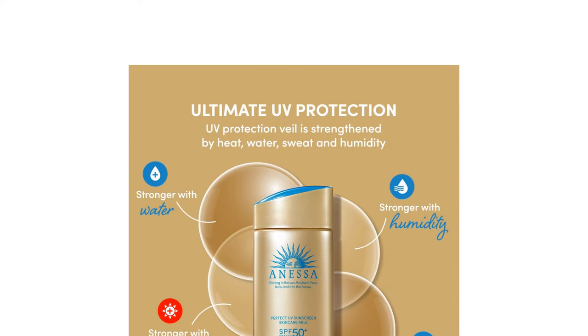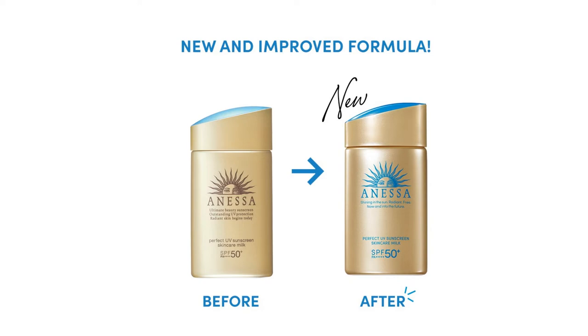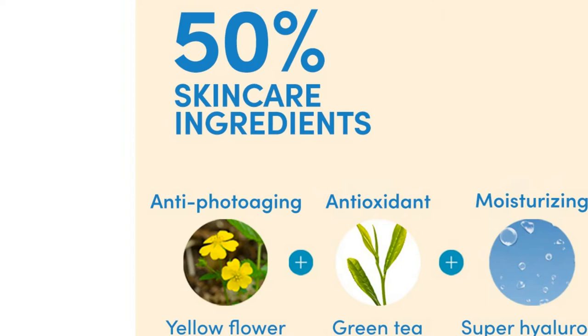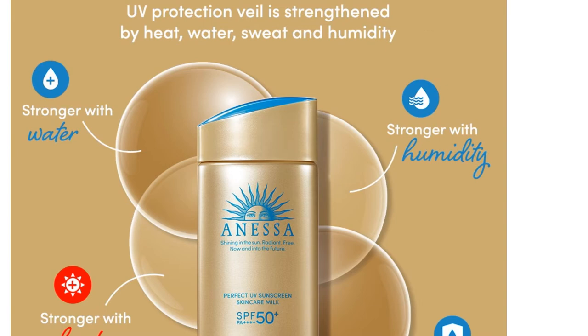In a recent development, Anessa introduces their newest Aqua Booster X technology, which forms a UV block film that is stronger upon contact with sweat and water. This effect is fortified by their Thermo Booster technology that acts with UV defense ingredients to form a powerful veil. Made with 50% skincare ingredients, this sunblock doubles as a nourishing moisturizer that delivers moisture to the deepest layers of the skin, which is a secret to preventing oily skin. This is because properly hydrated skin doesn't secrete extra sebum. Sebum functions primarily to prevent drying and cracking of the skin.